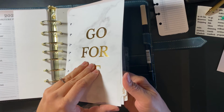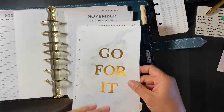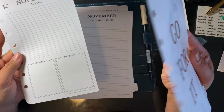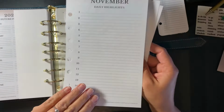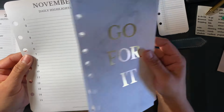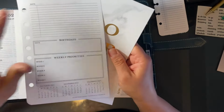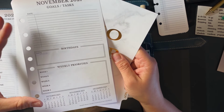And then of course, this will have its own little tab. So what I did here is I took the Teresa Collins beginning portion. And so I bought the monthly, which is undated, which is perfect. So that's November. I also bought the daily highlights and I put it right behind. And then there's this one, which I love. It's perfect. But this is for my business, I believe. Is it business? I believe so.